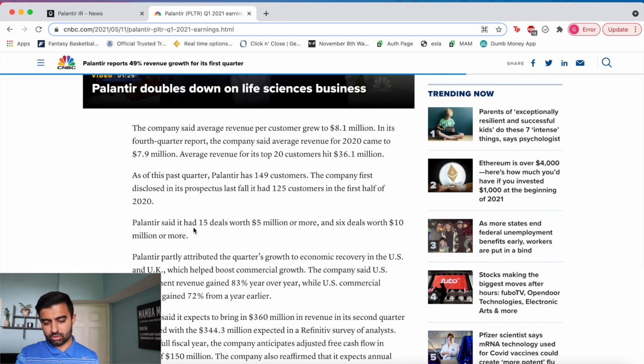And here are some additional numbers, right? 15 deals worth 5 million or more, 6 deals worth 10 million or more, 149 customers. So moving up in the number of customers, moving up in the number of high paying customers, and moving up in the number of spend per customers, all of which are key attributes for Palantir to continue growing in the near future.